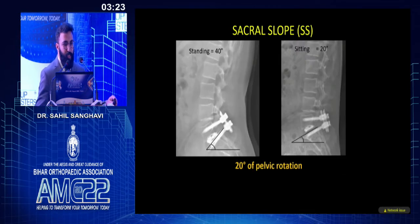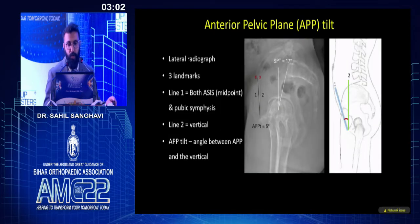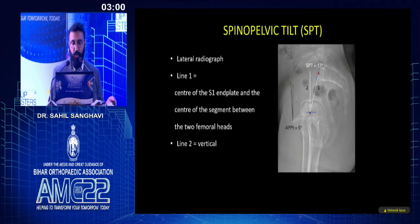So look at the image on the left. In the standing position, the sacral slope is about 40 degrees. But in the sitting position, the pelvis tilts posteriorly, so the sacral slope is now 20 degrees. So there is a change of 20 degrees from the standing to the sitting position, which implies 20 degrees of posterior pelvic rotation. You can also use the anterior pelvic plane tilt or the spinopelvic tilt. I won't go into the details of that.